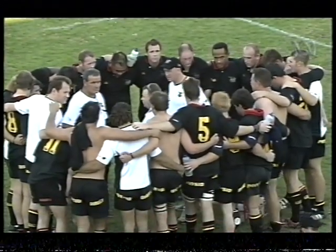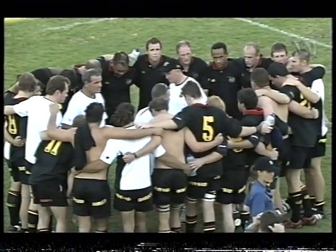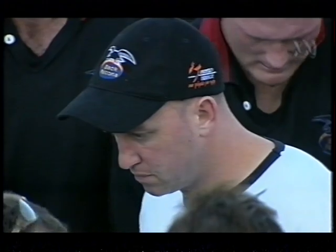There'll be lots of things when they look at the tape of this game. There'll be a number of things that they'd want to tidy up on, but they get the points, and that's what they come for. And that's what footy is all about. It's about winning the game, and that's what they've done today. There's the coach there. You can see him, Carl Jones.